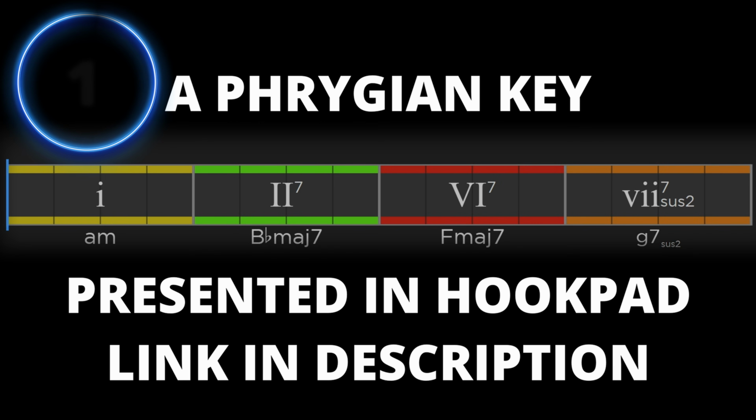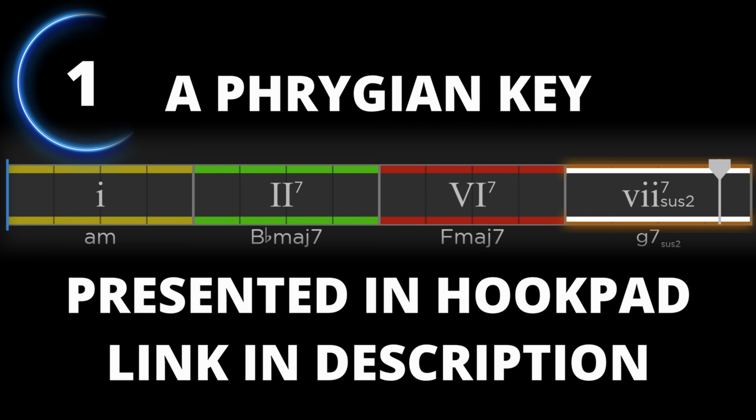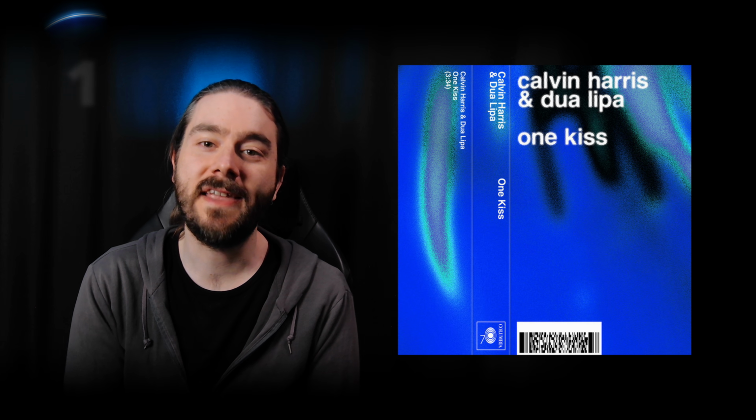We'll move to the Phrygian key now and discover our number 1 progression. 1, 2 major 7th, 6 major 7th, 7, 7 sus 2. The Phrygian mode has a distinctive intense and dark minor sound. Most associated with metal music, you can find it in all sorts of genres. Major 7th chords can be played as chords 2 and 6 in Phrygian keys. You can hear this example in One Kiss by Calvin Harris and Dua Lipa.